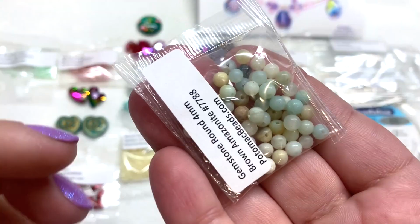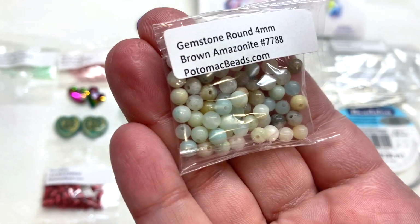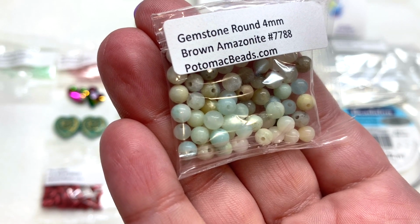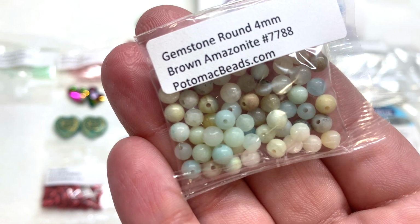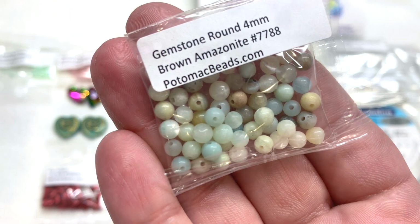We also have a bag of Amazonite rounds. These are 4 millimeters in size, genuine stone, and they're called brown Amazonite, 7 grams inside, and you can see those hues of neutrals with also some of that really light seafoam green and very light aqua.